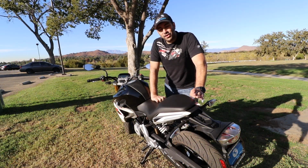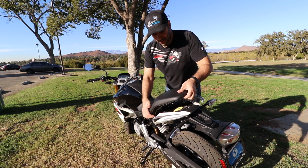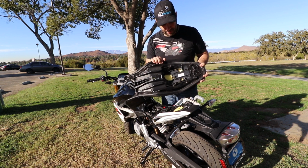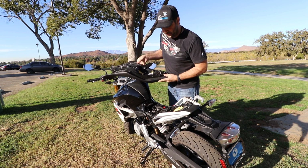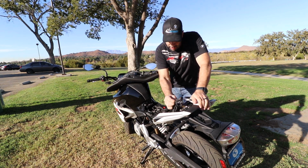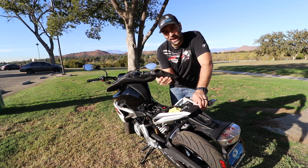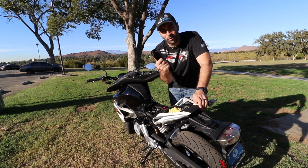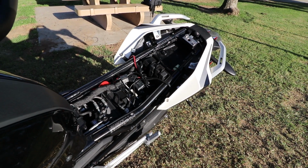Surprisingly enough, you actually get something under the seat. So you open it up, and other than the usual space for the manual over here, you get enough room for a full toolkit. Not many bikes nowadays still give you a full toolkit. As you guys can see, plenty of space under the seat.